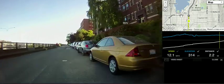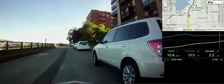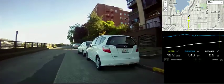Again, this is a quiet road. It's mostly just people who live here, I think, that use this road. So it's usually quite comfortable for bicycling.